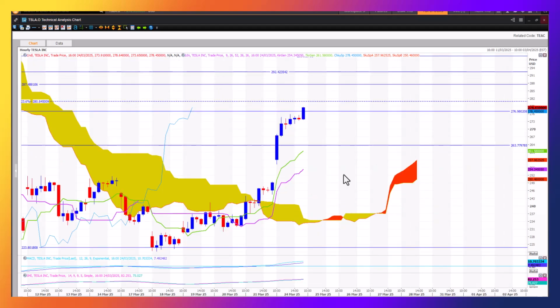Just a few things on the hourly. Watch out for the turning line and the standard line of the cloud here to become new support zones in case we get a bit of a pullback to support, as well as the bottom end of the cloud here, which is a major support zone on the hourly.